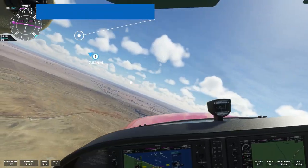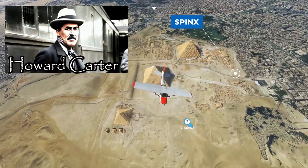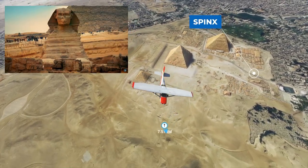That would be changed by a man named Howard Carter. Howard Carter was born in Kensington, England, on May 9, 1874, the youngest child of artist and illustrator Samuel John Carter.